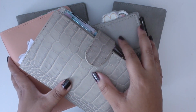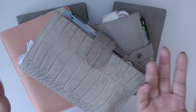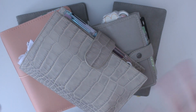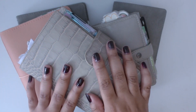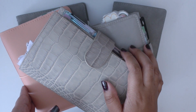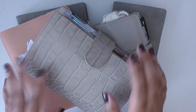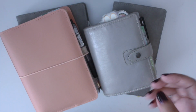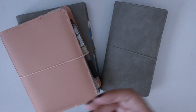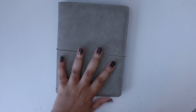So these are basically all the planners in my rotation. Some of these I use daily and others I don't, but they are still in my rotation and it's something I use on a monthly basis. So let's get started with what I am using now, and then I'll go into the Gillio flip through, just so you guys can see what's going on here. I'm gonna start with this one here.